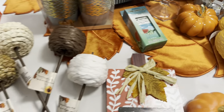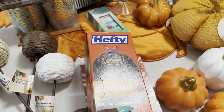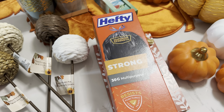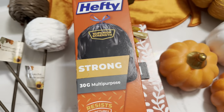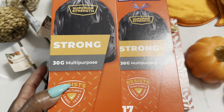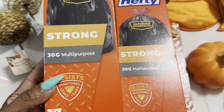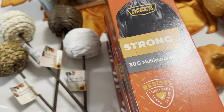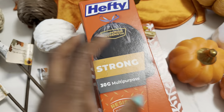And so I did buy some more garbage bags because the garbage bags that I bought from Aldi, they say up to 30 gallon, but those are so small. So I bought 2 of these. Hold on, sweet treat. I'll help you in 2 seconds. I bought 2 of these Hefty strong 30 gallon multi-purpose garbage bags. And these were $5 a piece and you only get 17 in here, but that's good because I did not feel like going to any other stores at all. So I just picked up 2 of these really quickly.